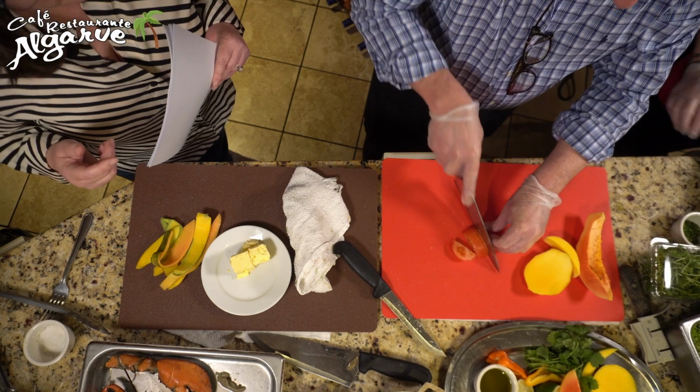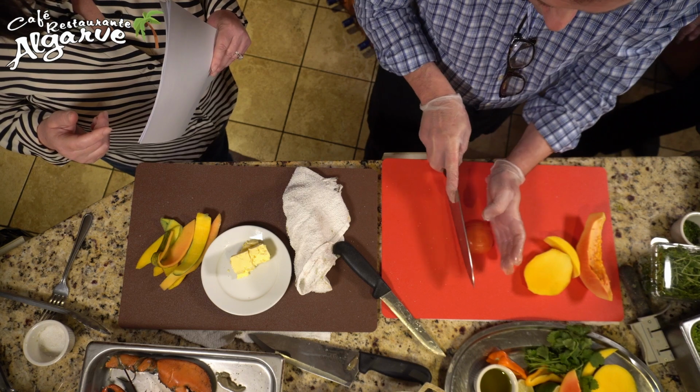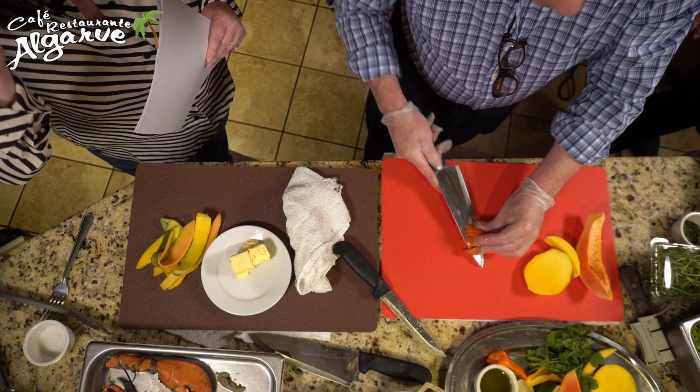Sorry to ask so many questions, but if you don't have an outdoor grill, can you do that on a cast iron skillet in your kitchen?